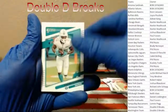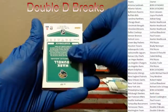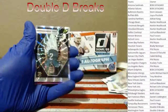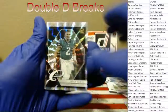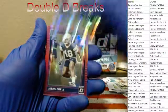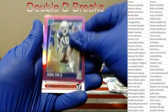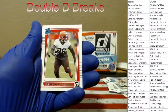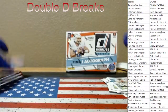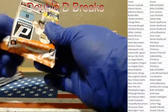Xavier Howard, Brian Burns, and now we have Mark Brunell hanging out. Jalen Hurts, Elite Series. And for our rated rookie, it's going to be Jabril Cox for the Cowboys. Behind that, we got our boy J.O.K. for the Browns. Remember, I was watching the game the other day and they said his name right, and we're just going to go with J.O.K.